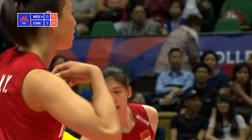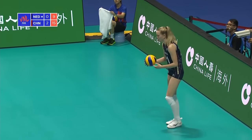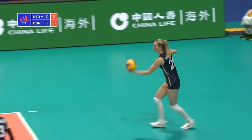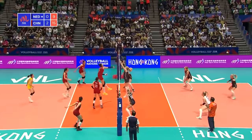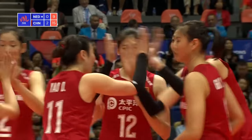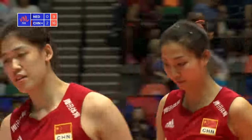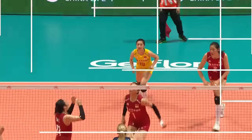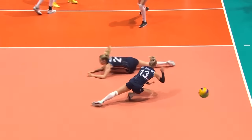The leading scorer so far for the Netherlands. 12 points now, all 12 points from attack for Myers, and they have the serve. Looking to keep in this one, 6 points down. Lovely pass from Wang, and another one of those super quick offenses from Yuan. I think she just left her spiking arm hanging there, and why not? That was a great shot. The equivalent of a slam dunk in volleyball.